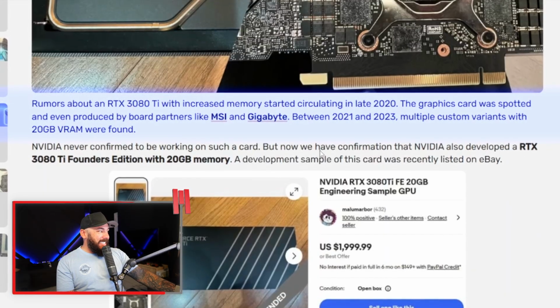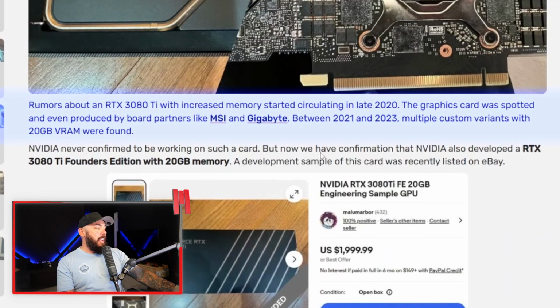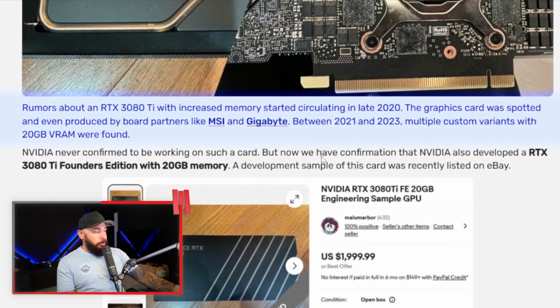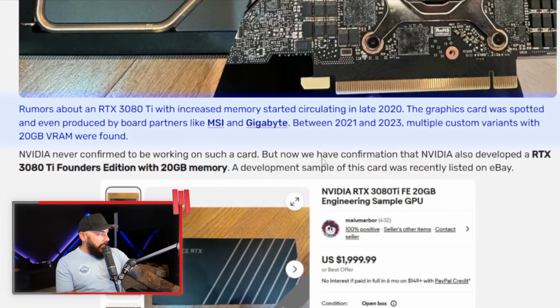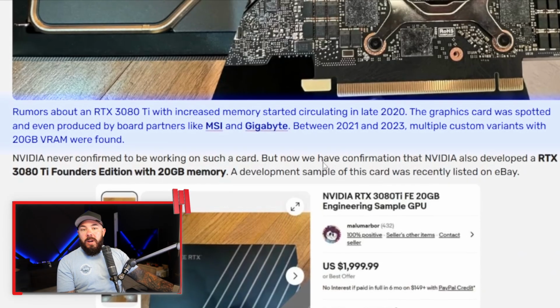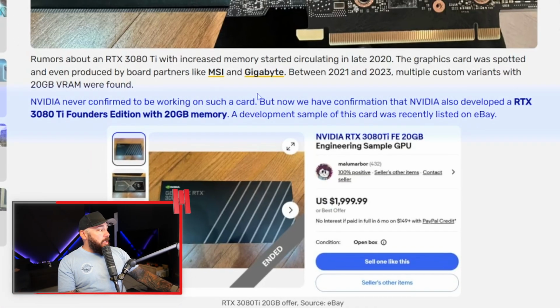Rumors about the 3080 Ti with increased memory started circulating in late 2020. The graphics card was spotted and even produced by board partners like MSI and Gigabyte. Between 2021 and 2023, multiple custom variants with 20 gigs of VRAM were found. Nvidia never confirmed to be working on the card. They said, no, we would never work on a card like that. It's all lies. It's fake. Well, it's real, at least for a few models. But now we have confirmation that Nvidia also developed a 3080 Ti Founders Edition with 20 gigs of memory.